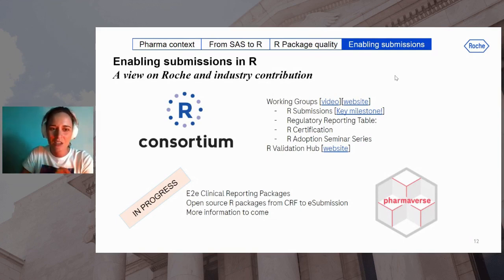And recently, this is a key milestone. I already mentioned it before, but their goal is to allow easier R-based clinical trial regulatory submissions. I'm so excited about the key milestone that I wanted to repeat it. Then we have another working group, which is the regulatory reporting table. Here they create standards to guide the development of R tools for creating tables that meet requirements of the FDA. So that's also a really important one.